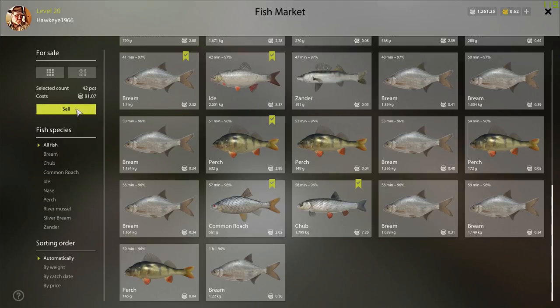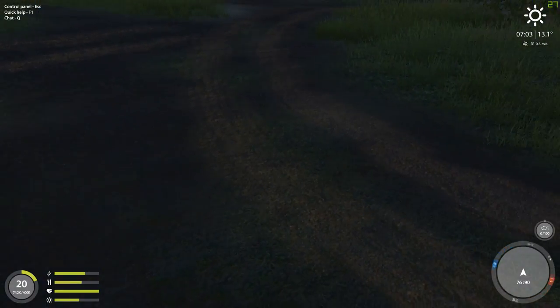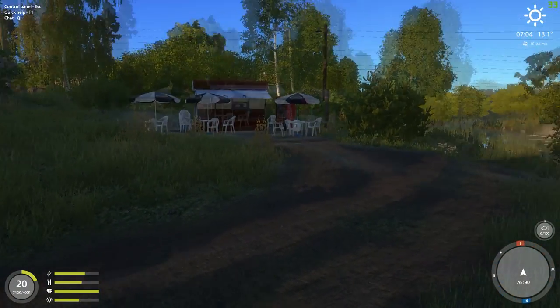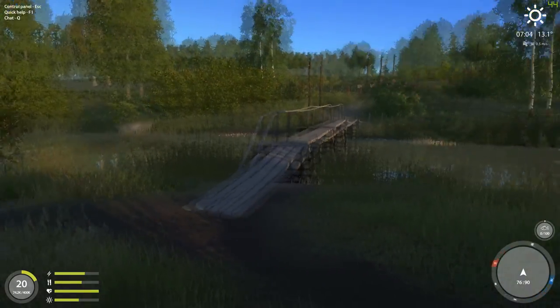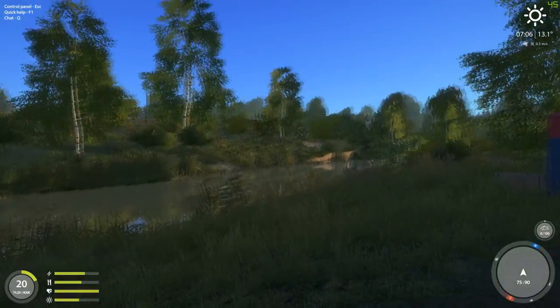We are 81 silver. 81 silver. There you go, guys. There's another way to get some quick cash over there at the point on sunny days.